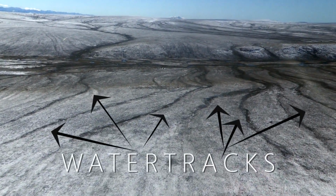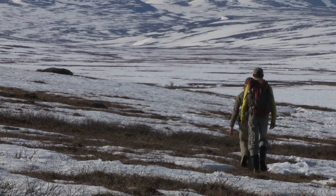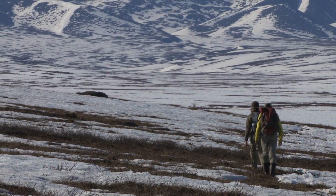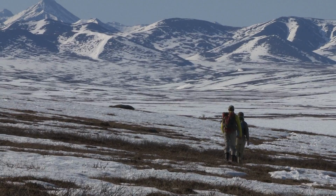Water tracks are extremely common in the foothills region of the Brooks Range. Of course, because they're on hill slopes, you need a hill slope for there to be a water track. You don't have water tracks out on the coastal plain area. Water tracks are kind of different than anything you'd see outside of the Arctic region.